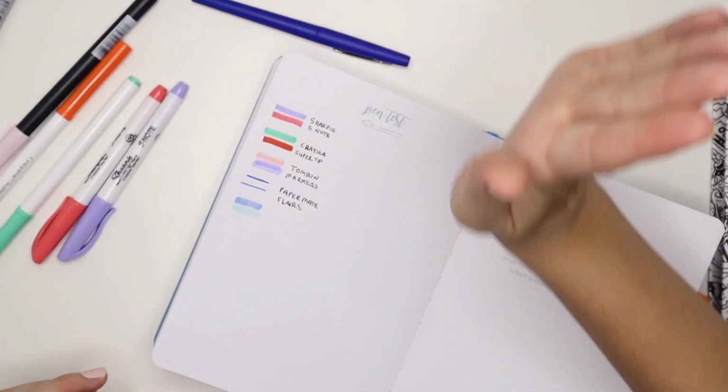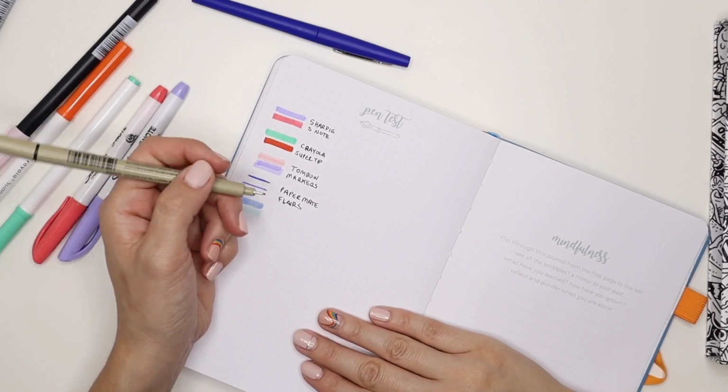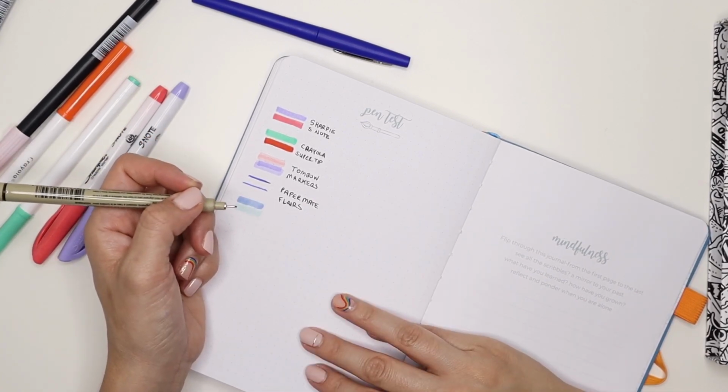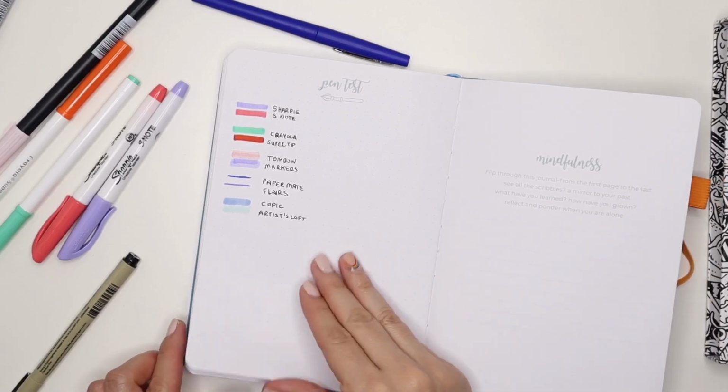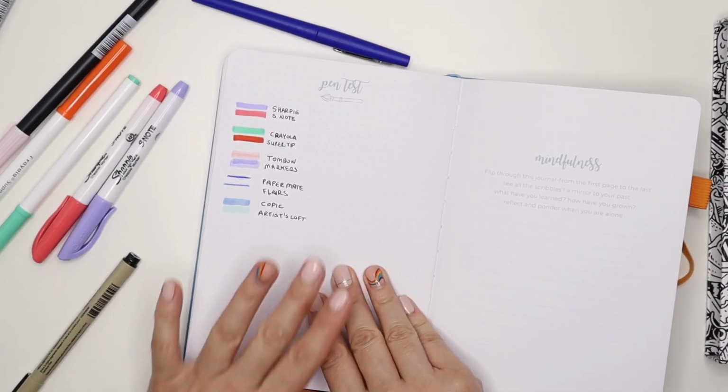So whenever you have a 50% off coupon, definitely get them at Michael's, because it's like a set of 10 for $14 with the coupon. So there is our pen test, and now this makes me so excited, and now I have an idea of what this looks like.